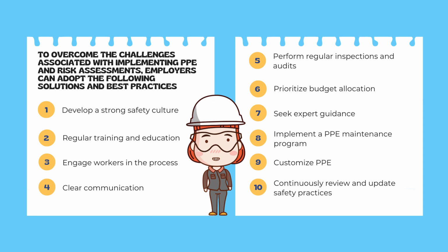Number 5. Perform regular inspections and audits. Conduct regular workplace inspections to ensure that PPE is being used correctly and consistently. Address any non-compliance issues promptly and use these instances as opportunities for further training and education.